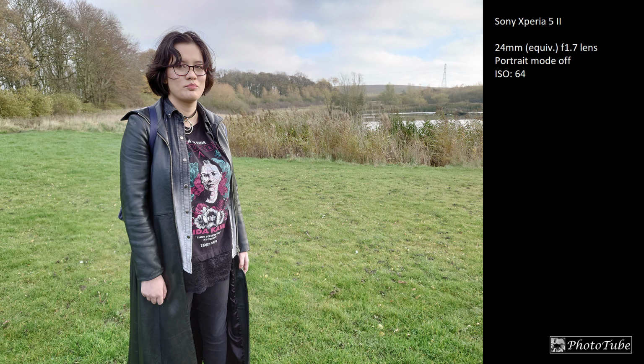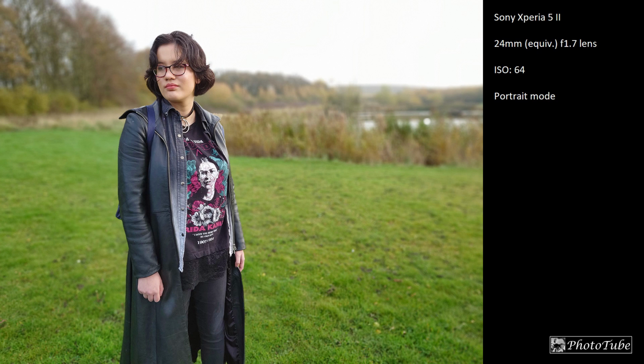This is from the phone also at the 70mm lens, ISO 25. Quite a respectable image, I think. Here, the phone went into like a sort of HDR mode. And this is from the phone with the portrait mode on. In this case, it worked very well, portrait mode.